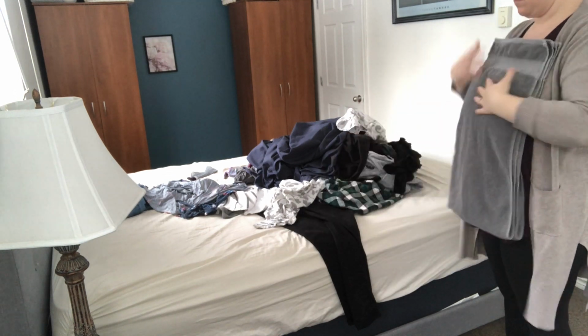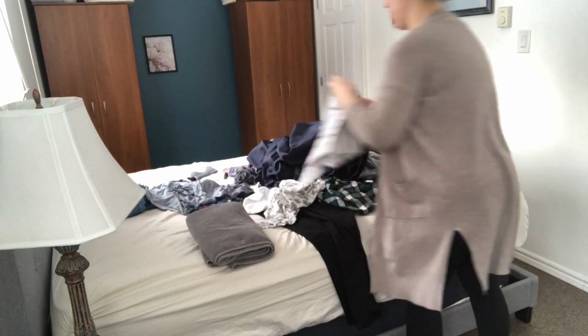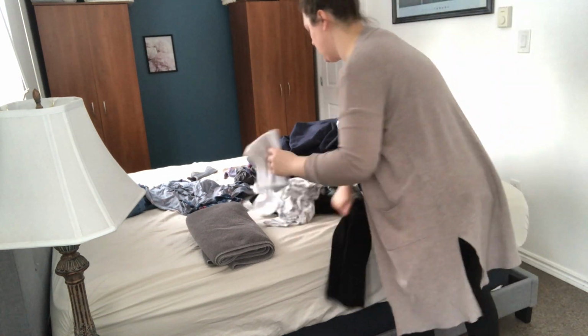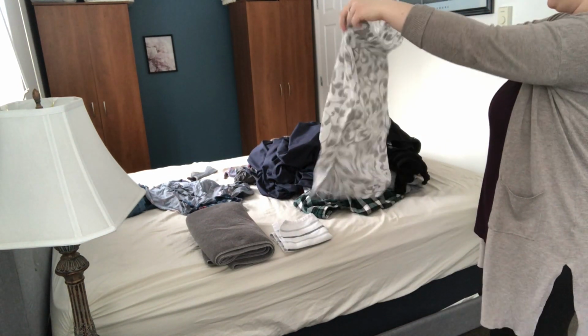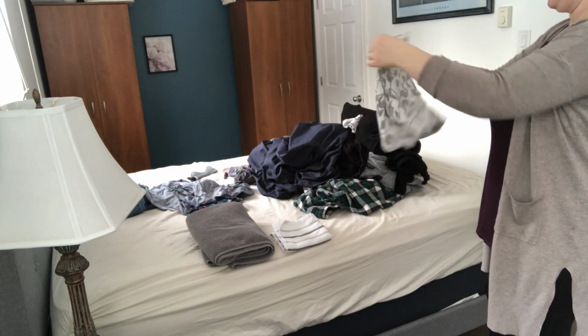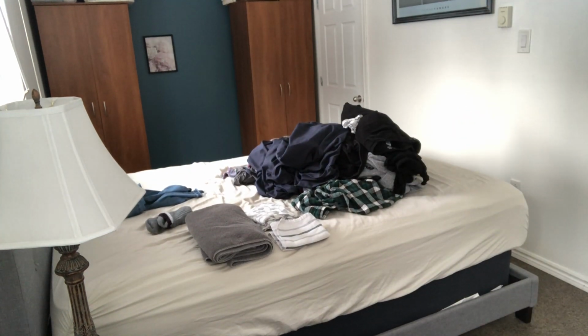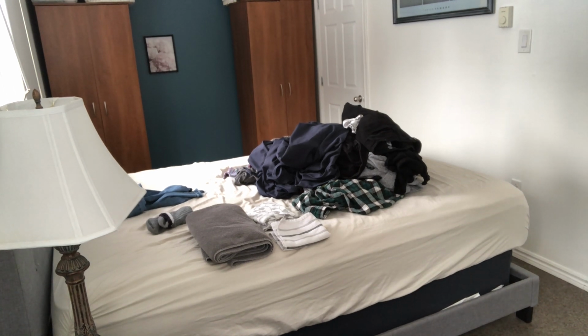Folding laundry is probably one of my least favorite things to do, but I love putting laundry away once it's all done. So sometimes I will recruit my husband and we'll just do it together and it gets done really fast. But most days, because he works long hours, I just need to get it done because otherwise we'll be sleeping on a pile of laundry. Or we move it from the bed to the couch, and then the next day from the couch to the bed until it finally gets done.